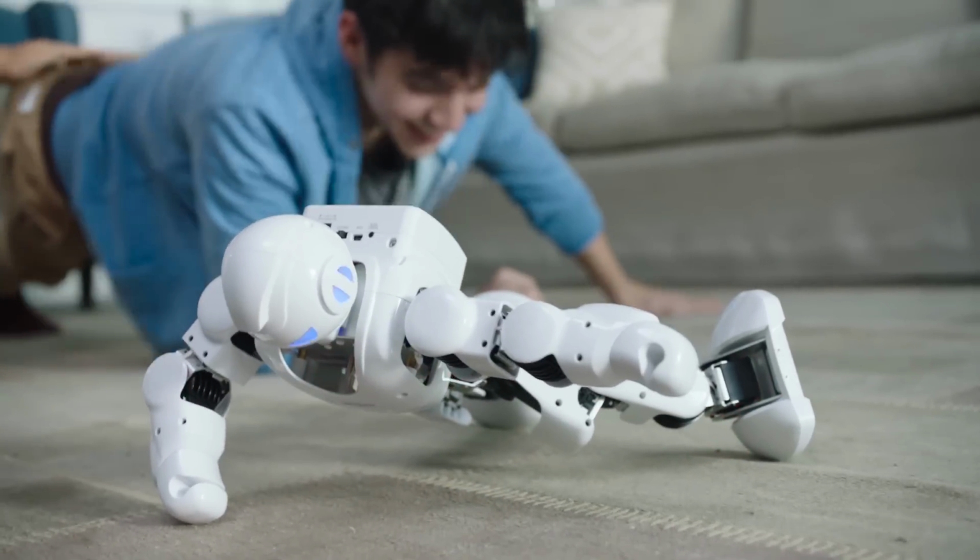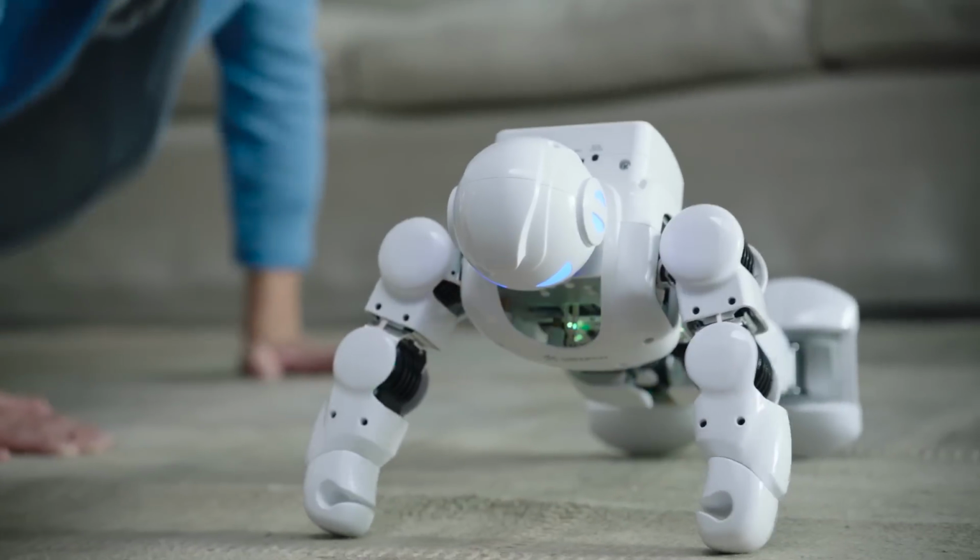His energy-efficient, high-torque robotic servos mean Alpha 1S can keep going, even after you get tired.